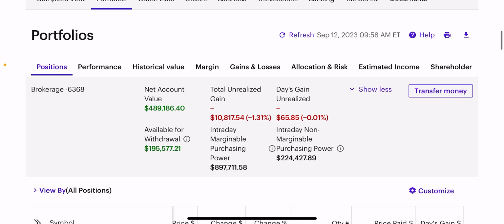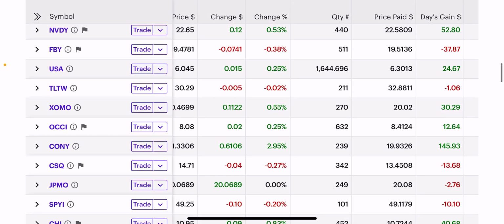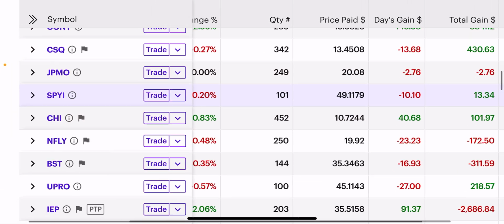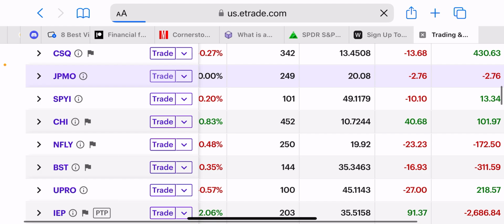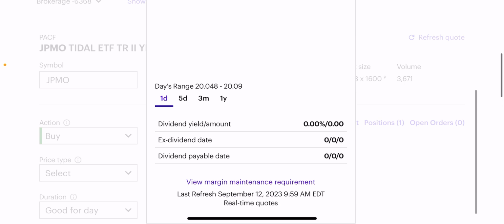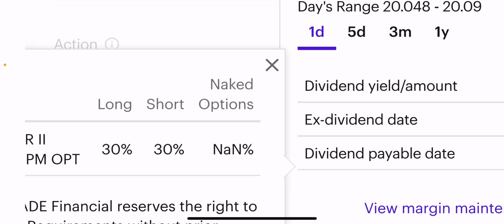So the first reason why you want to buy JPMO for balance in your Yieldmax portfolio is maintenance. JPMO, we just bought 5,000 here, and guess what? The maintenance is 30%. Now this could change. As we all know, we had X on at 30% once, and then it changed to 50. But I believe Microsoft has stayed at 30% maintenance, and JP Morgan is such a high-quality name. This could very well stay at 30% maintenance. This means that for every 100,000 I put in JP Morgan, only 30,000 of my equity is taken up.